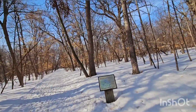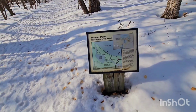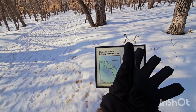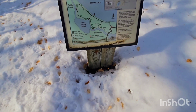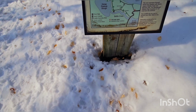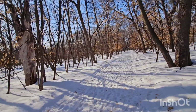So basically what my eyes see, you see now. We're at the same level. I may have to scrouch a little bit for something like this, but here's the trail we're on right now. Beaver Pond Interpretive Trail. I'm putting my gloves on, that's what the squeak is. It runs along Blanche Lake, goes over to Horse Pasture Slough. There's actually an animal graveyard over there somewhere too. But I don't even know if you can see this, probably. But anyway, that's the loop we're gonna do.